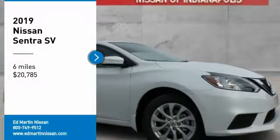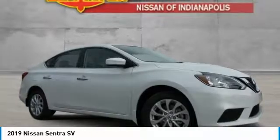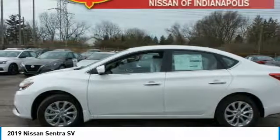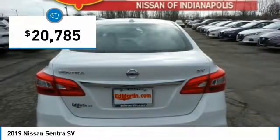Come test drive the 2019 Sentra. With its spacious and versatile interior and stellar fuel efficiency, the Nissan Sentra is the obvious choice for anyone who wants to enjoy a stylish and comfortable ride and is priced below $25,000. This vehicle has less than 100 miles.